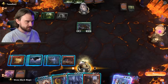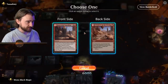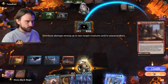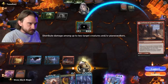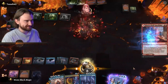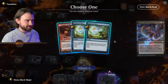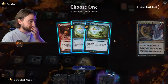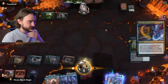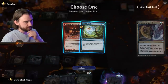Let's see here. We can do this for 4 to kill it. And then we're gonna play something else also. Okay. So 1, 2, 3, 4. Oh wait. Among up to X targets. Yes, this should work. Yes, yes. So confused when I play with this spell. Way too confused. Okay. Expressive iteration. Okay. 1 into our hand. That's gonna be the divide by 0, sure. 1 into our library.